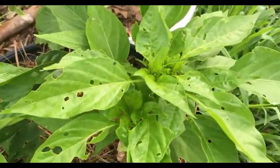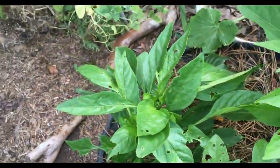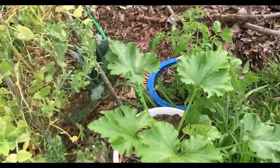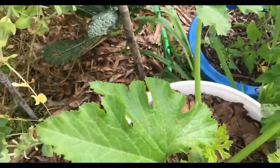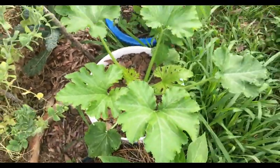I think this is the Big Bertha. This is the pepperoncini. I don't know what this is. This is another one of them plants I thought was a cucumber that looks more like a squash.